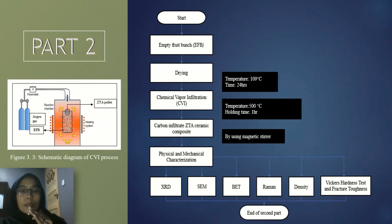During CVI, the tar vapor will be infiltrated into the pores of ZTA to form the solid carbon and also gaseous species. And then the solid carbon will deposit on the surface of the pores, while the gaseous species will leave the pores. The temperature is set to 500 degrees Celsius with the holding time of 1 hour. This is to reduce the colliding molecules during the tar vapor decomposition. So at the end, physical and mechanical characterization is done in order to evaluate the microstructure and also the mechanical properties of the sintered ZTA pellet infiltrated with the solid carbon from EFB.